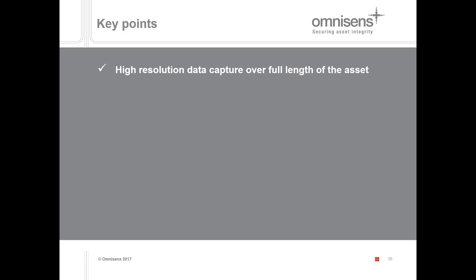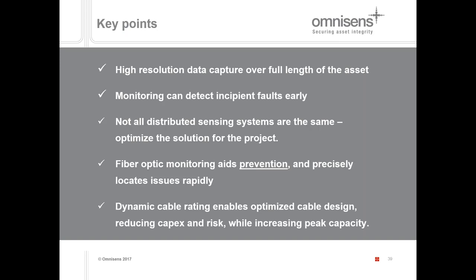This technique allows you to have very high resolution data. So it's the equivalent of having thousands of point sensors along the asset. You'd never be able to do this conventionally with copper wire and various sensors. It would cost an absolute fortune. So it enables you to do this and capture the data very quickly over the full asset. If you have the correctly specified system, you're monitoring and you're detecting things early, and that's the whole point.